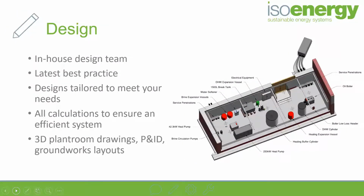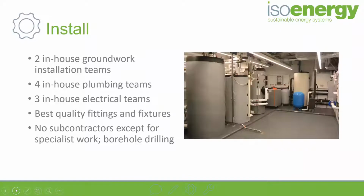We then move to the design stage, so we do all of that in-house as well. We'll provide 3D models, we do all the calculations, we size pumps ourselves. Unless they're integrated in heat pumps, we size pipe work, we do it all. So we have complete ownership of the project from the start to the finish. We then install it all with our own engineers. So again, quality control. We're looking at maintaining a very high standard when we do our installation.